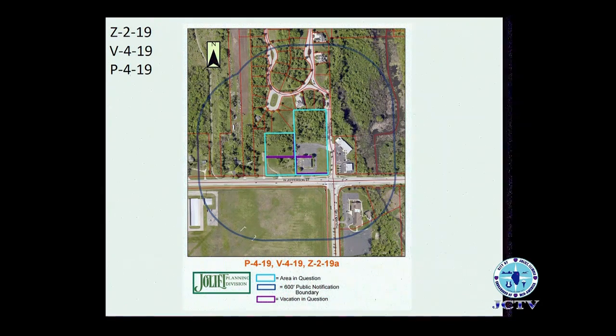V-4-19, which is the vacation of an existing 10-foot wide utility easement and 10-foot wide ComEd easement at 3401 and 3405 West Jefferson Street. And finally, we have P-4-19, and that is the preliminary plat of Speedway Joliet 2 re-subdivision. Applicant in this matter is Christian Kalashevsky, who is the agent for Speedway LLC. Status of the applicant is contract purchaser and developer.